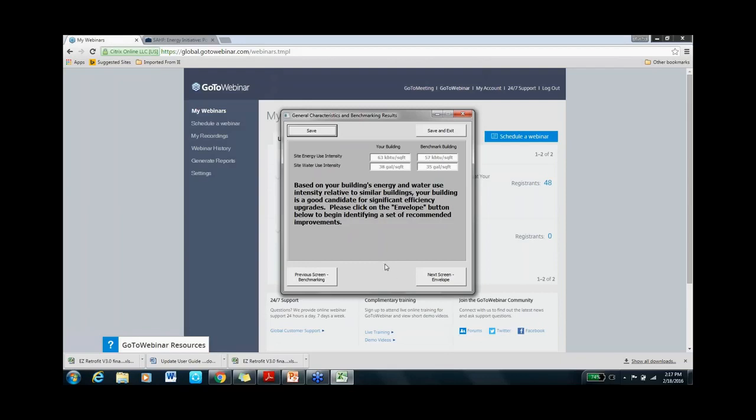benchmarking score. As you can see here, the tool generates a benchmarking score for your building by comparing it to a similar building of the same size and same geographic area. And here there are two scores. One is for energy, and we call it site energy use intensity, and the other is site water use intensity.